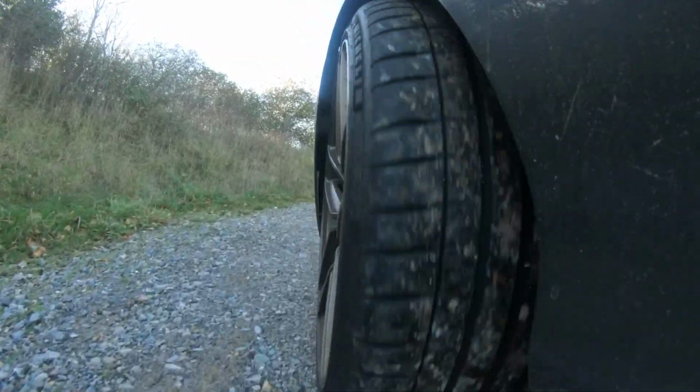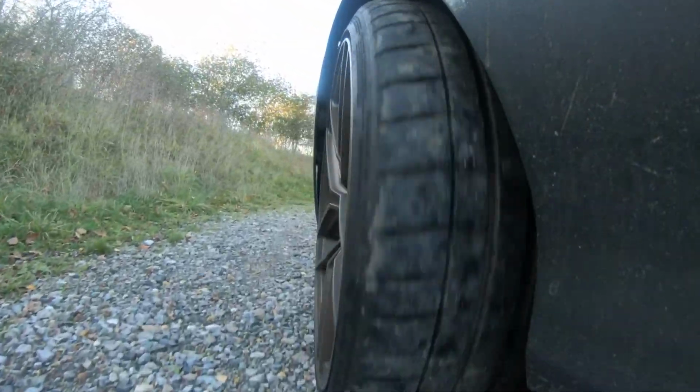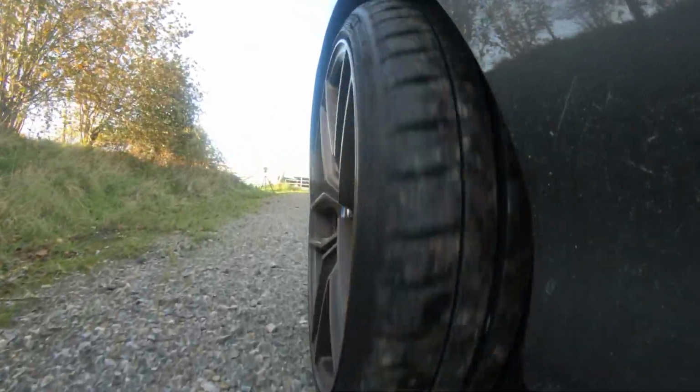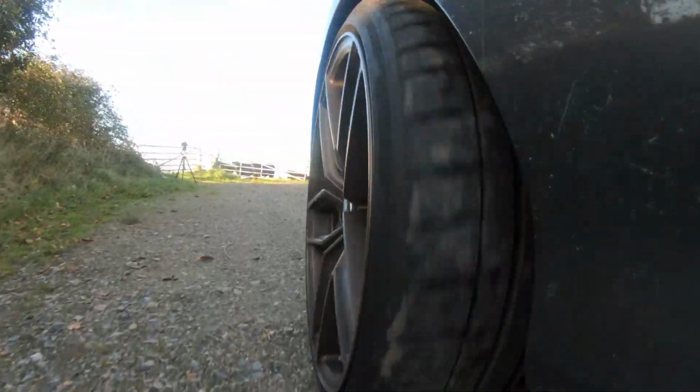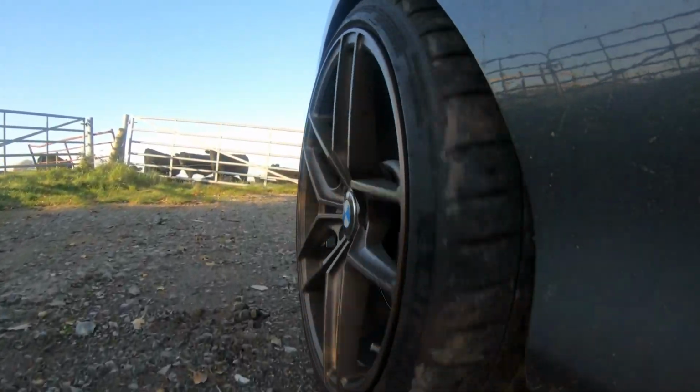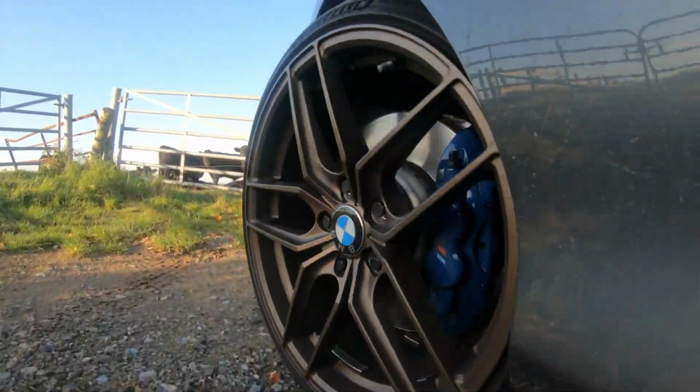Now, before you crucify me for mentioning this, I am well aware that my car is on non-standard, larger 19-inch wheels, and it has had the Motec Stance Plus, which is 25 and 30mm lowering with 12mm spacers all round. So I certainly haven't helped the ride quality, that's for sure.